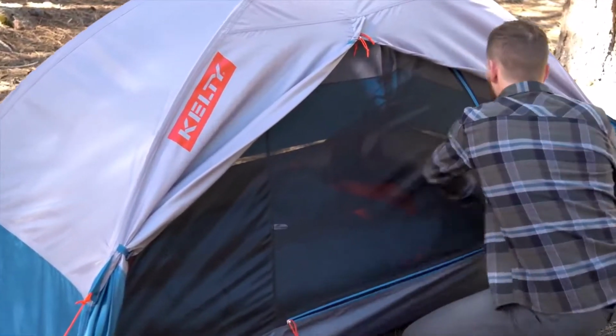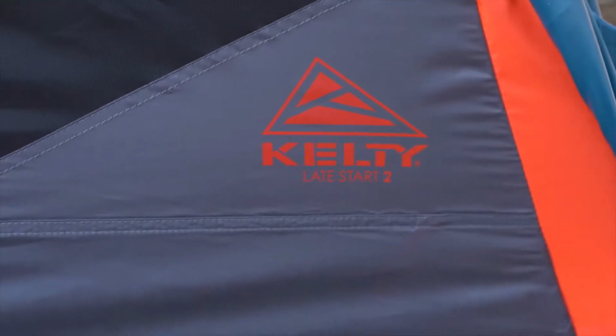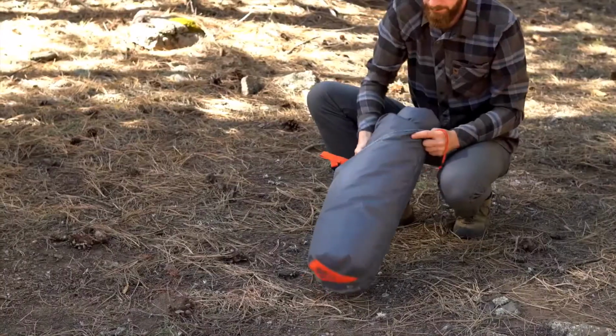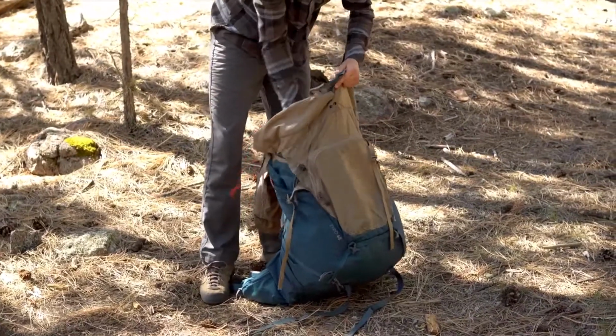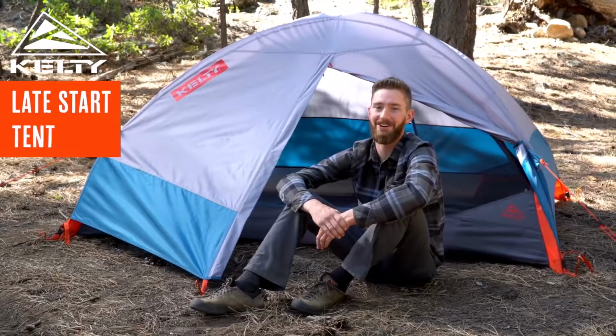This lightweight, easy-to-use tent has a surprisingly spacious interior, thanks to the shape of the pre-bent poles. Now, don't you worry if you're off to a late start. When it's time to pack up, the Late Start easily fits into the shark mouth carry bag and then stores compactly in your pack. Hit the trail when you please and keep worries at ease with the Kelty Late Start.